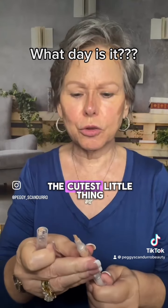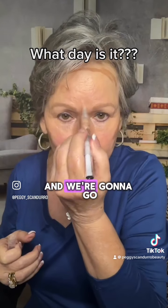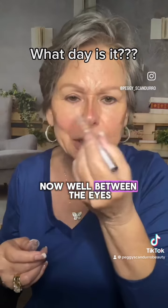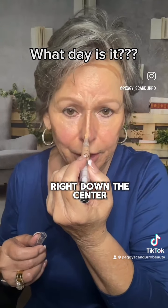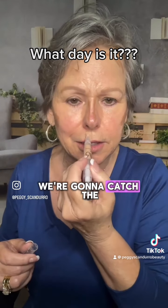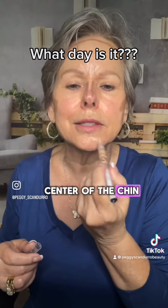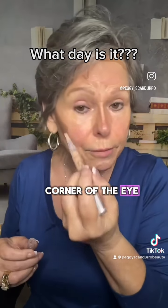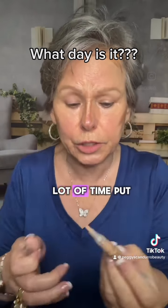And this is just the cutest little thing. You just dial it and the color comes up. And we're going to go right between the eyes, not the center of the forehead. And we're going to come right down the center of the nose, in between our contour lines. We're going to catch the Cupid's bow and the center of the chin. There we go. We're going to catch the inner corner of the eye. And again, this is great if you're in a hurry and don't have a lot of time.